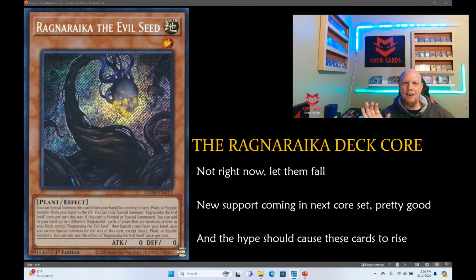I've got three deck cores so far. But they're still a little bit too high. Let them fall down. That hype, when that next set approaches, will drive these cards up. I'm telling you, it will. This is something you should look at. Besides the fact, I think it might actually be good. Call me crazy, I know insects, plants, and reptiles are not the trending archetypes in Yu-Gi-Oh, but I think it might actually be good. So, take that for what it's worth.